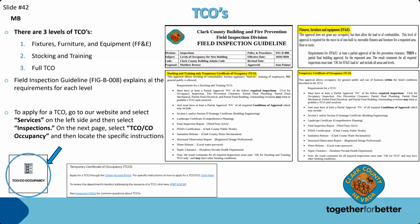But to apply for the TCO, you'll go on the website. You'll select the TCO/CO occupancy tile and fill out the application. It gets reviewed by the inspection supervisor, and we'll be in contact with you to go through that process, to getting a TCO. All right, next slide.